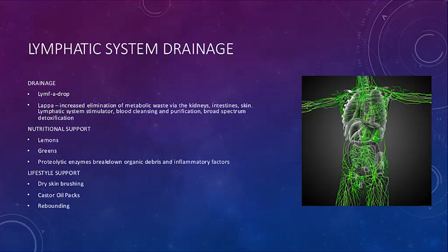And then there are some foods to help support the lymphatic system. Eating your greens, lemons will help. Proteolytic enzymes just help to break up any of those inflammatory factors in the body. And then things that we can suggest to our patients to get that lymphatic system moving is the dry skin brushing, so little circles towards the heart, castor oil packs on the abdomen.